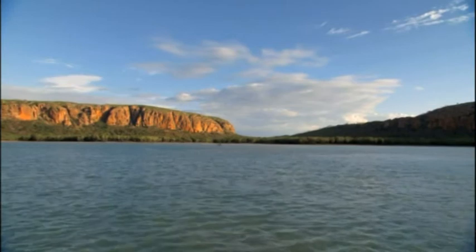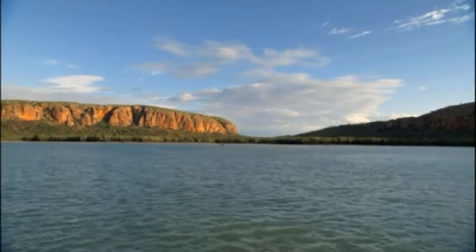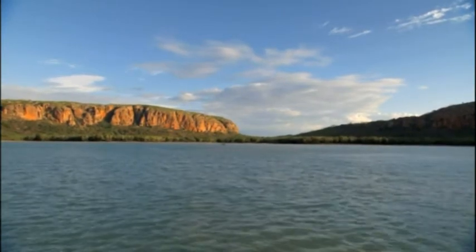It's really cool just to be out on a boat in the middle of nowhere. I mean, we haven't seen anybody since we pretty much left.